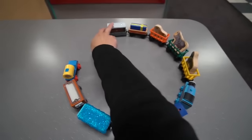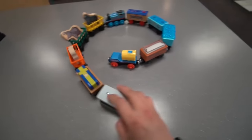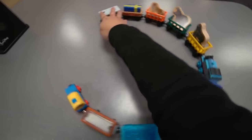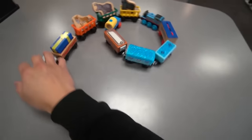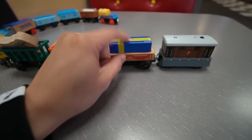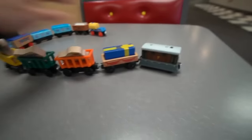Oh, look at that. It's working. Hey, it's working. Look at that. I'm gonna try it again. Whoa, that is so cool. Actually, it might work this time. Oh, he got caught. I guess it's all right. That's all we got, and at least this one is magnetized, so that's pretty cool.